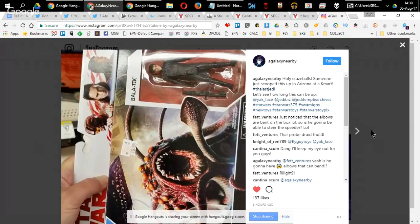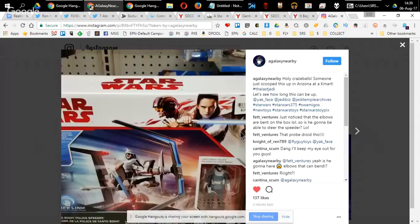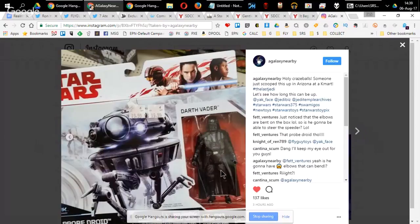probe droid with Darth Vader, which leaked out. Well, it didn't leak out, but it was shown on display at San Diego Comic-Con as well. So that's all right, new Vader and new probe droid. Yes, that's pretty good. It's not too bad. So yes, lots of leaks, lots of availability, actually.